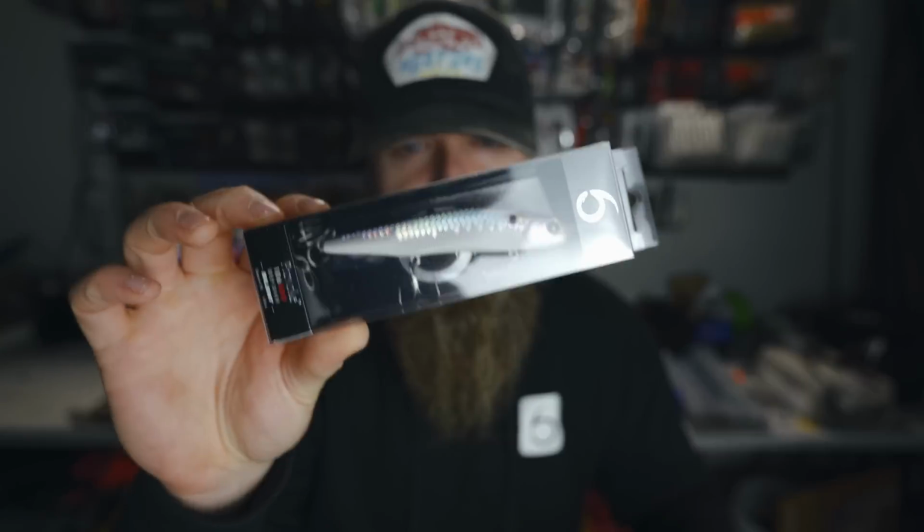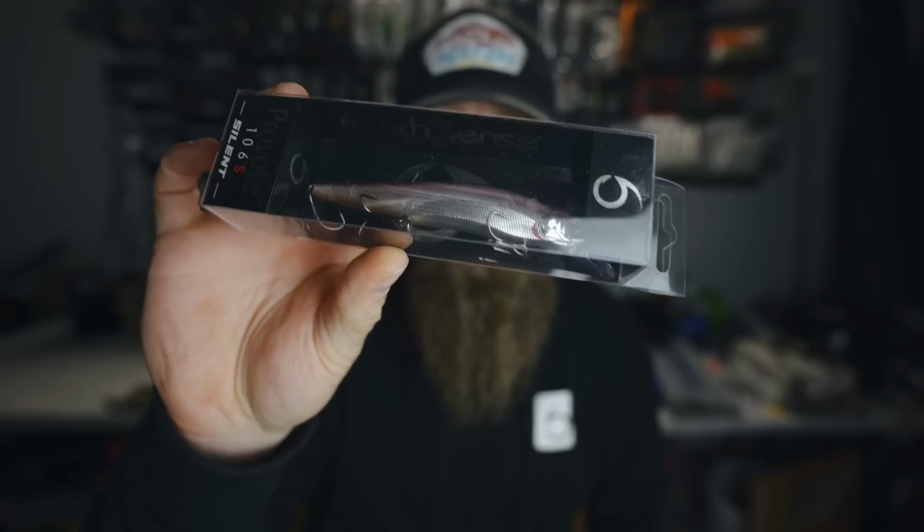Shh, keep it quiet, boys. We're going off the looks alone. We're not making any noise down there. We're keeping it quiet with the jerkbaits. Stoked on these. Stoked on the new colors. This Morning Dawn Flash is sick. Let me see what else I got. I got a couple more in here.